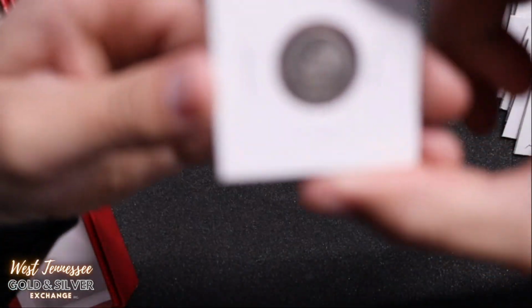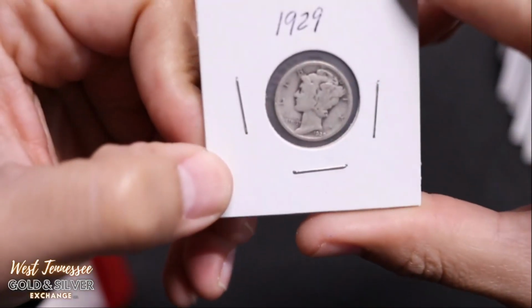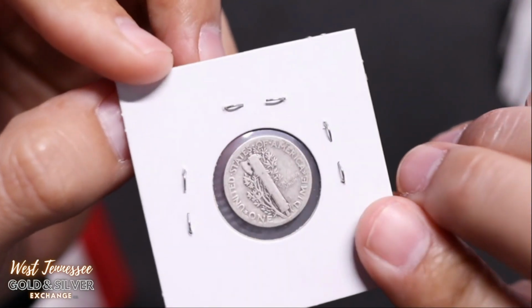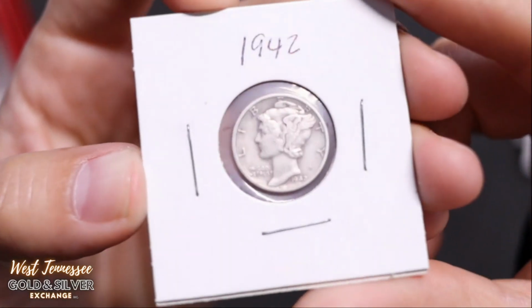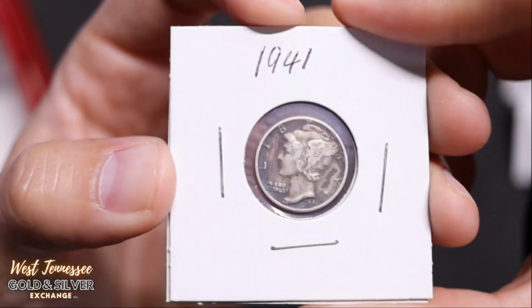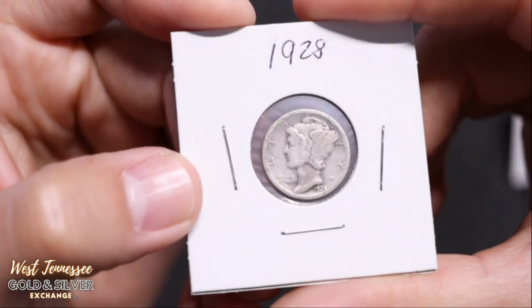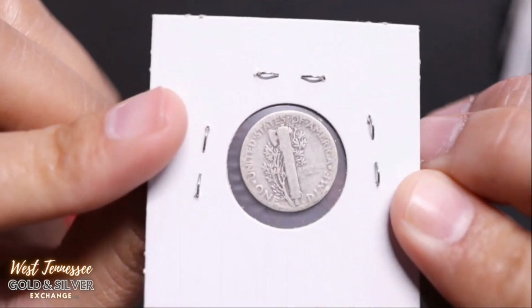Here's a '48. We're rolling through this collection very quickly. 1948D. 1929 Mercury. I want to get to that 1916, and see if it's a D, which is hard to tell, really. 1941. I mean, I did have that 1916D that came in, I think, a few weeks ago. That was graded a G4. That's a really nice find. 1928. Mercury dime.